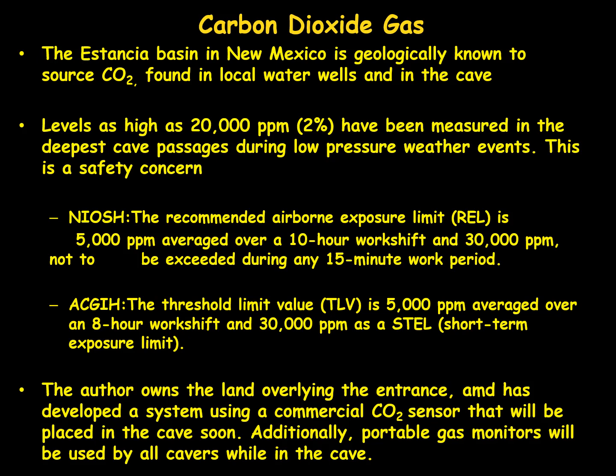The Estancia Basin in New Mexico, where Edgewood is located, is geologically known to source CO2. It's found in local water wells, it's found in this cave, and there are actually production wells in the region that operated to make dry ice years ago. There are levels as high as 20,000 parts per million, that's 2% CO2, in the deepest cave passages of this cave during low pressure weather events, such as when the barometer goes low during a thunderstorm, stormy weather.